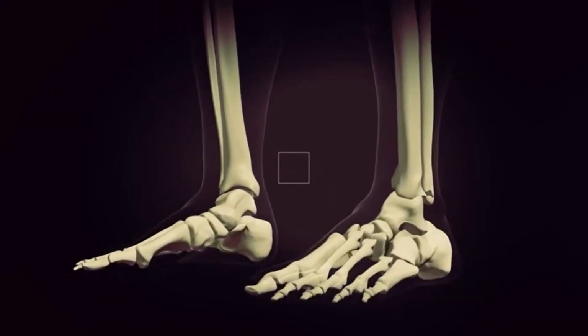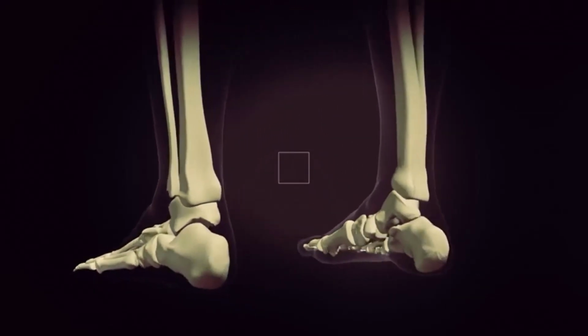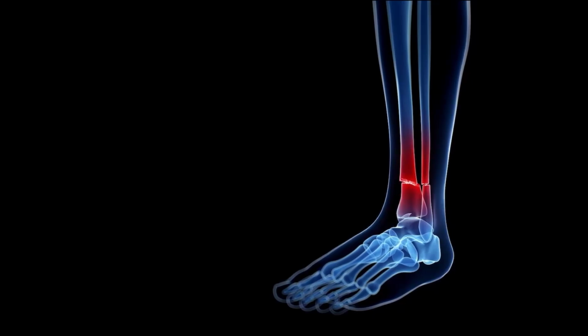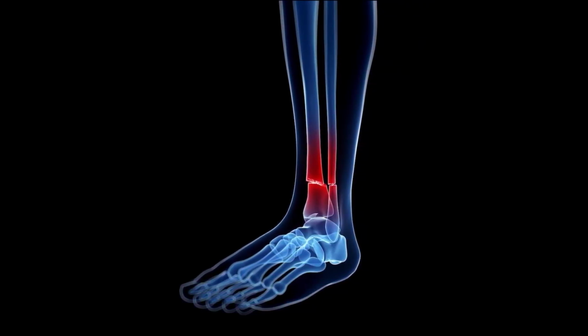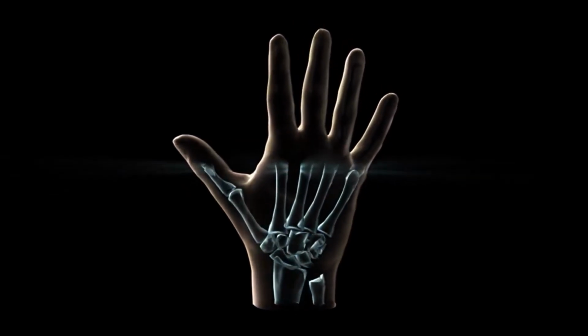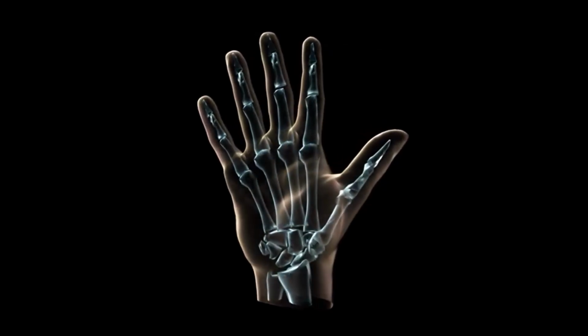Frequent fractures are the most obvious signs of weak bones. Bone density loss makes bones less dense and more brittle. The more bone mass you lose, the higher your risk for fractures. If you find yourself breaking bones more easily than usual, it's a sign that your bones are losing density.